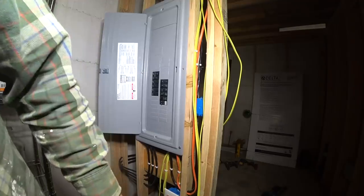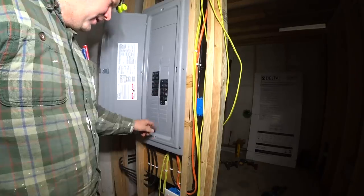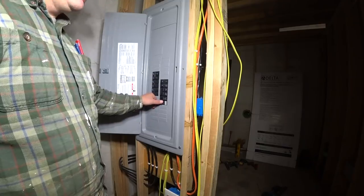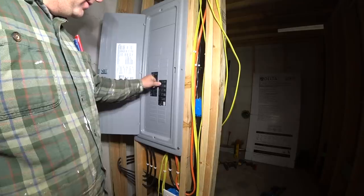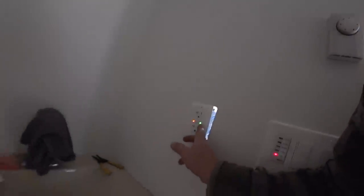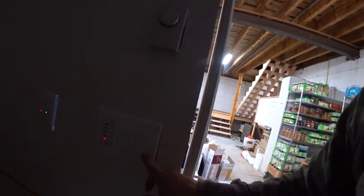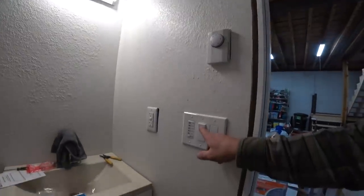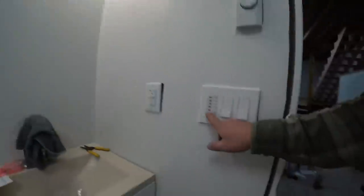Okay, we've got power. Let's go to the heater. I heard it beep, and let's flip the bathroom on here. And let's flip the heater on. We got lights on this GFI, got lights on that GFI, and we've got the fan here. So let's start with the first light. This should be the vanity light. And then this should be the overhead light. This should be the fan.